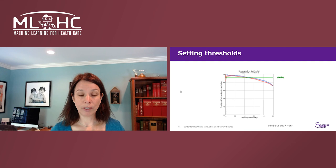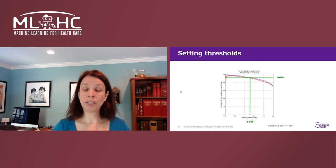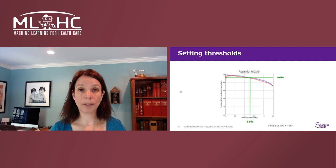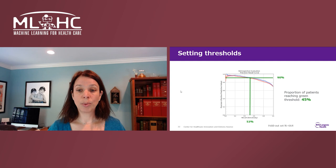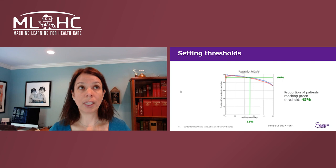Okay, so if we set it at 90%, how many patients who are not going to have an adverse event do we identify? And the answer is a lot of them, more than half, 53%. So that's a good threshold to set. And then we did one other thing, which I didn't mention earlier, but is also important. We looked to see, well, if we do that, how many patients are going to alert? Because we never want to set a threshold where it's just going to fire for everybody. Then it's not useful for anybody. And it fires about 45% of the time. The proportion of patients reaching that threshold is about 45%, which is good. So we're not going to alert everybody that they're safe to go home. We're going to actually be selective.